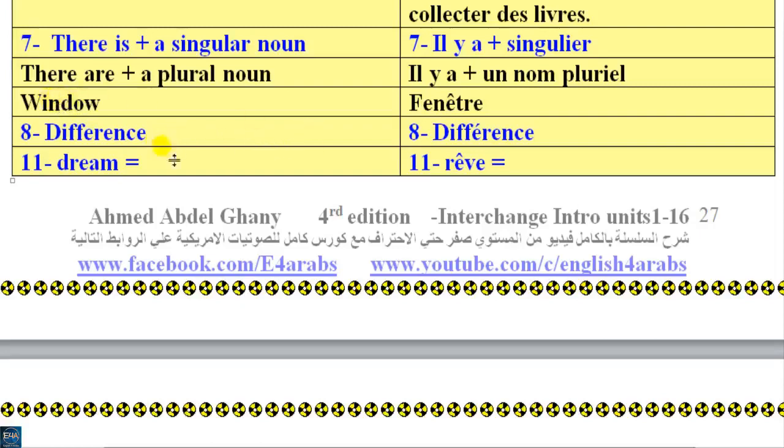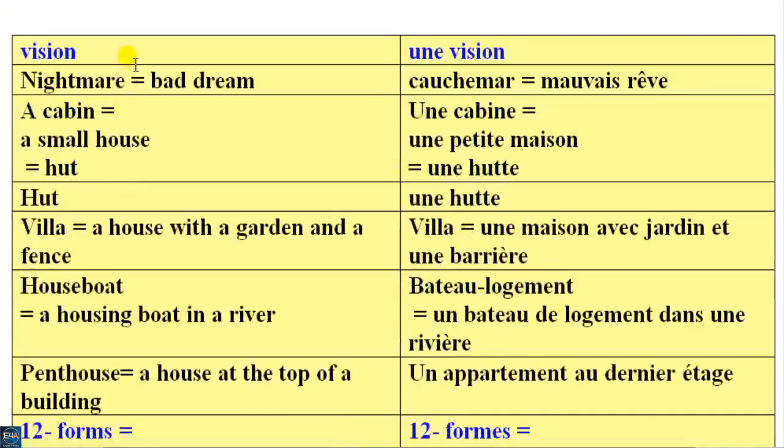Difference. Dream. Vision. Nightmare. Bad dream. A cabin. Small house. Hut. Villa. A house with a garden and a fence. Houseboat. A houseboat in a river. Penthouse. A house at the top of a building.